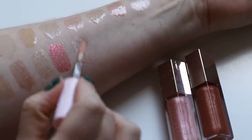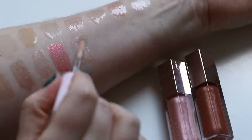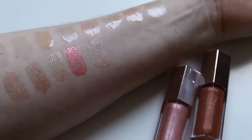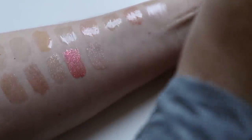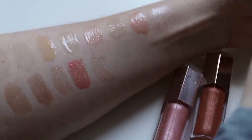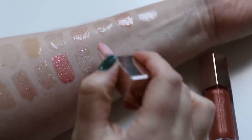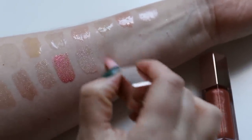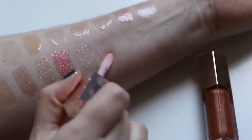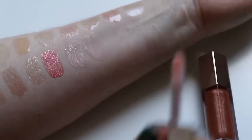This looks to me to be a lot stickier, just from swatching and also from memory, than the other ones I've been swatching, and I don't love that, so I might have a quick lip swatch of that in a second. These are the Fenty ones. This has a nice strawberry scent to it and it's almost clear. It does have a slight milky pink color to it, but nothing crazy.